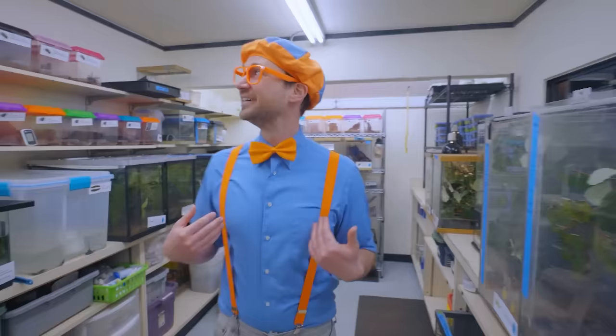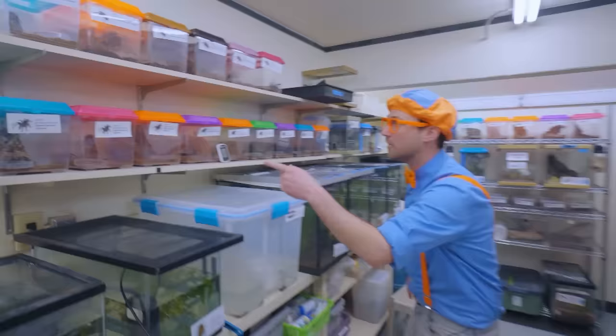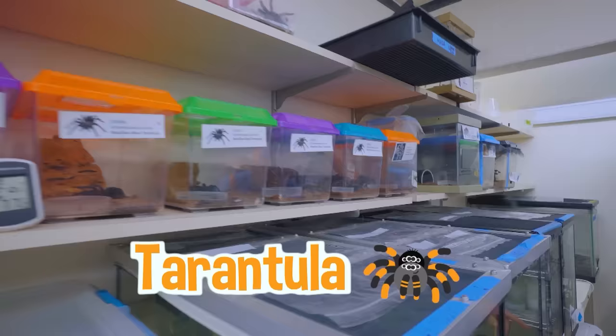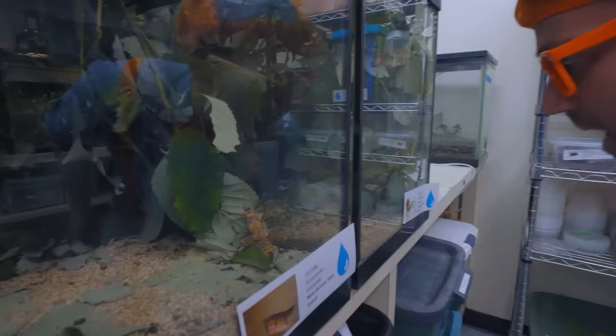Whoa. Look at where I'm at. I'm at Bug World Lab. Yeah, this is where all the bugs hang out and eat and sleep. This is where they primarily live. Whoa. Looks like a lot of tarantulas up there. And down here, a stick insect, a New Guinea stick insect. Whoa, that is so crazy.